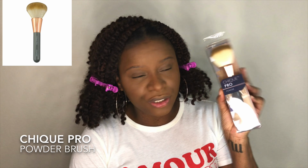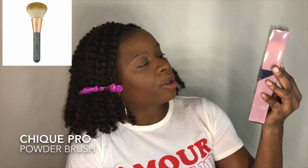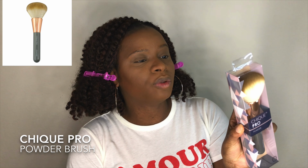The next brush is also by Chic Pro, and this is a powder brush to apply foundation, bronzer, or powder. I'm gonna use my e.l.f. This is very affordable, less than $5 as well. And this is the finishing powder, and I'm gonna go all over the face.